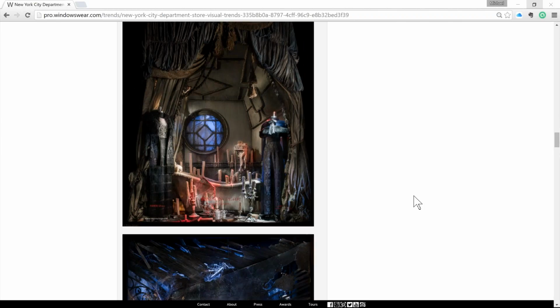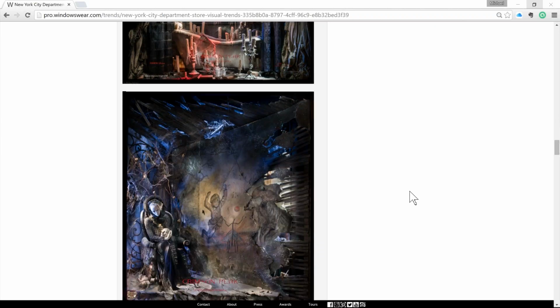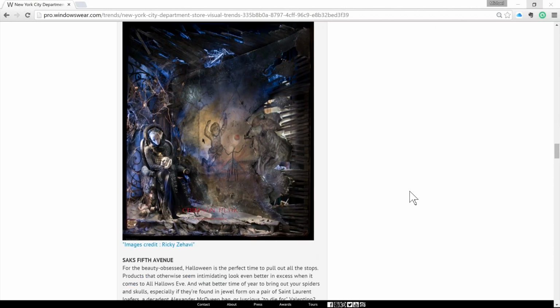And taken over the entire frontage of Bergdorf. Yeah, it's phenomenal. They even had the premiere here at the Paris Theater. The film actually stars Jessica Chastain and Tom Hiddleston, who were on hand to unveil the windows and take photos in front of them.